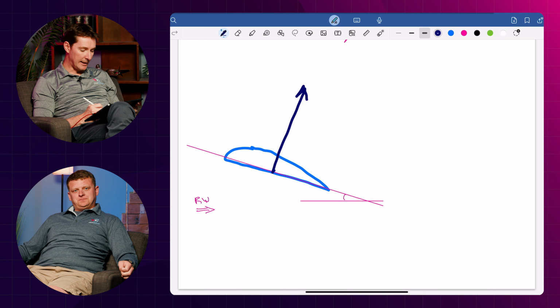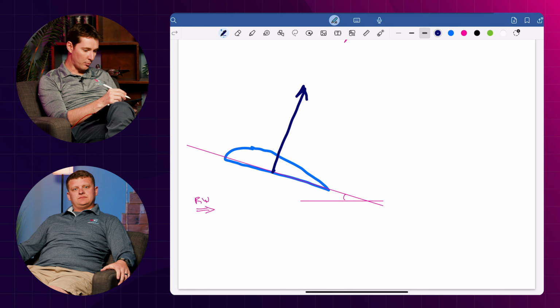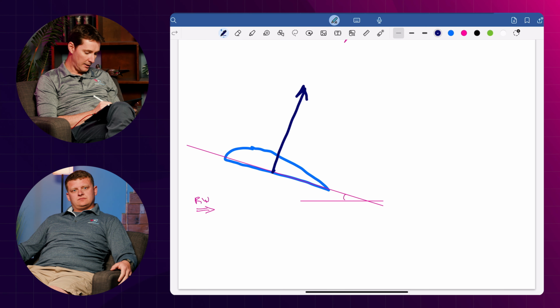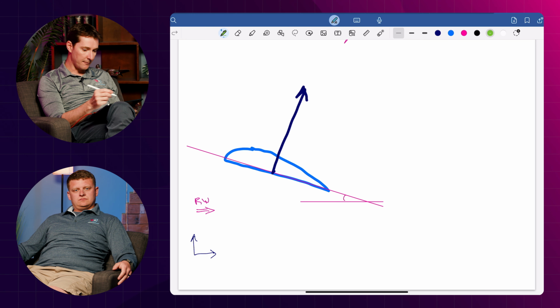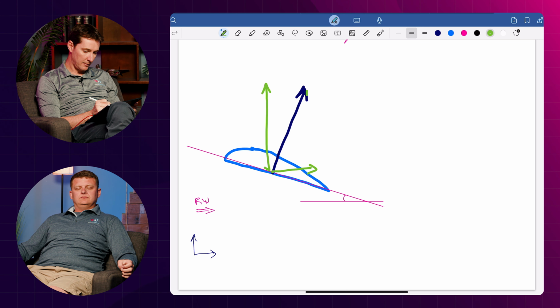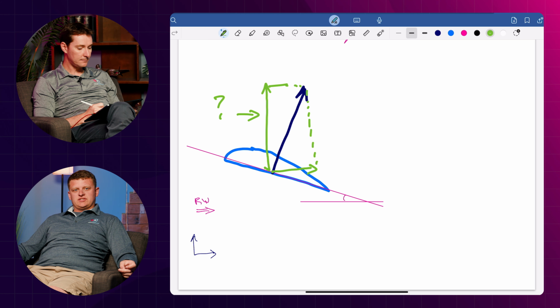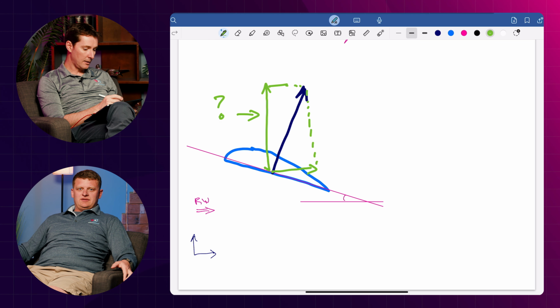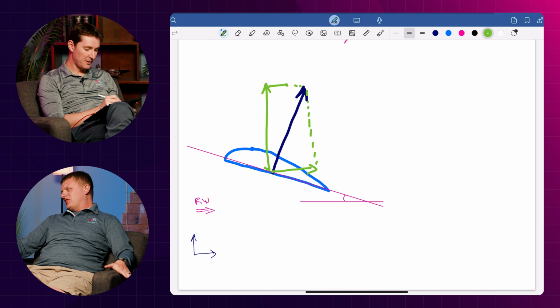right? Yes. Now, if we look at it from the reference point of the relative wind vector, in this x and y axis right here, we can divide our vector into these two vectors, right? Kind of. Yep. What's this one right here? That would be your lift. That's the vertical component of the lift.